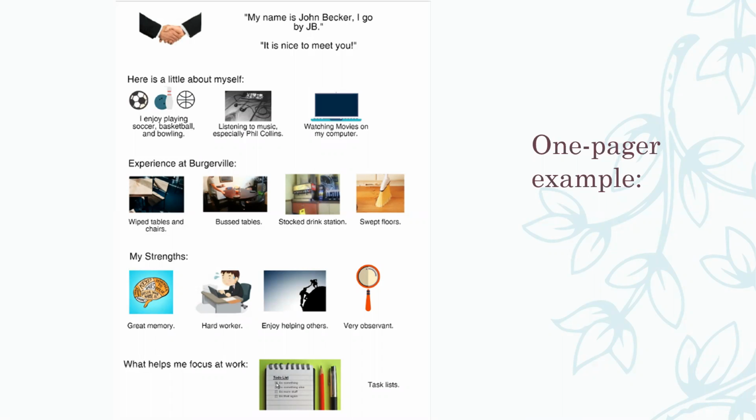I know Donna's made some, so they might all look a little bit different depending on what your client needs. So this is just one example. If you'd like more, we can always send them out.